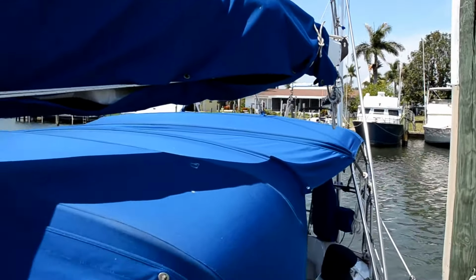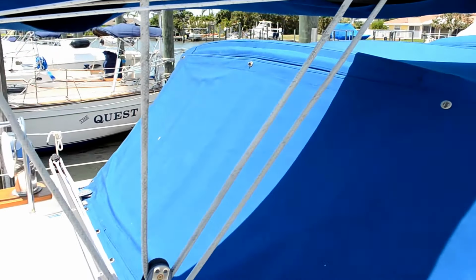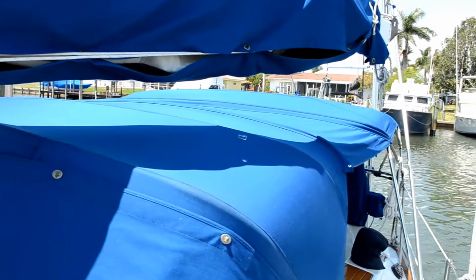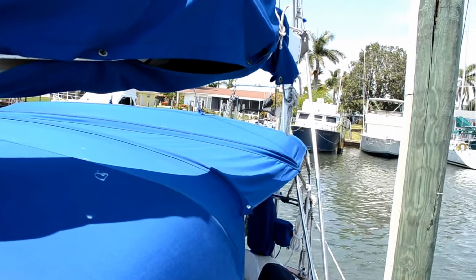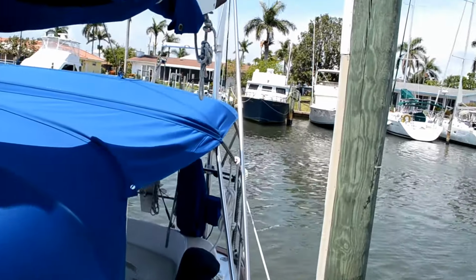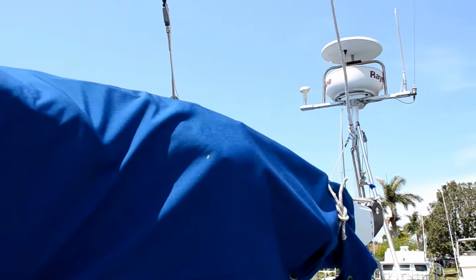We got a full bimini in excellent condition. The isinglass is not covered right now, but I have some still photos of that. It does have a connector section right there in the middle that can come out. Right now it's in. Vessel does have radar.